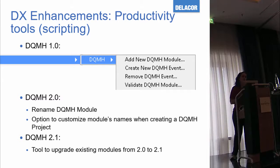Some of the other things that we did for enhancement of developer experience was producing productivity tools, so scripting, adding a way to create a new DQMH module, create a new DQMH event, remove event, validate code, and in 2.0 we added renaming a DQMH module, and then an option to customize the module names when you create a project. And now for 2.1, we're going to provide the scripting tool that takes your 2.0 to 2.1, with all the improvements that we're seeing, to do it automatically.